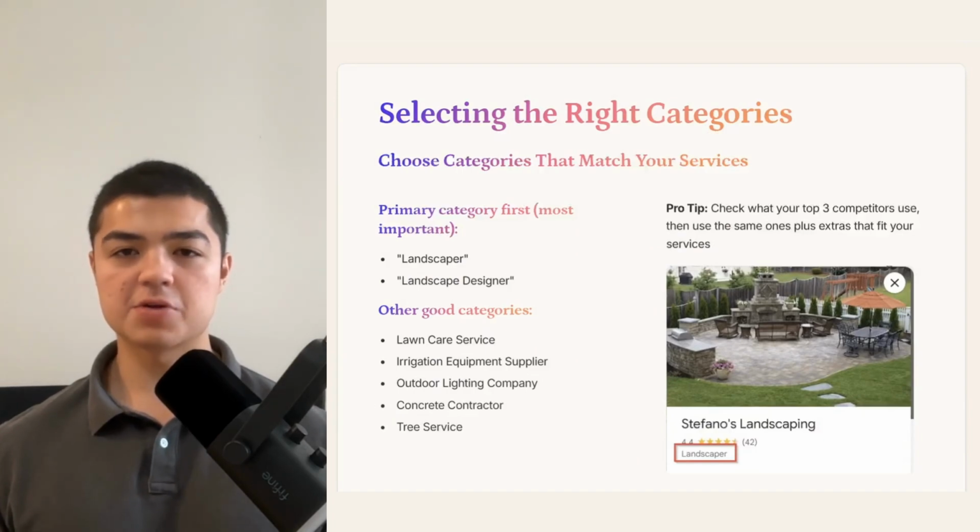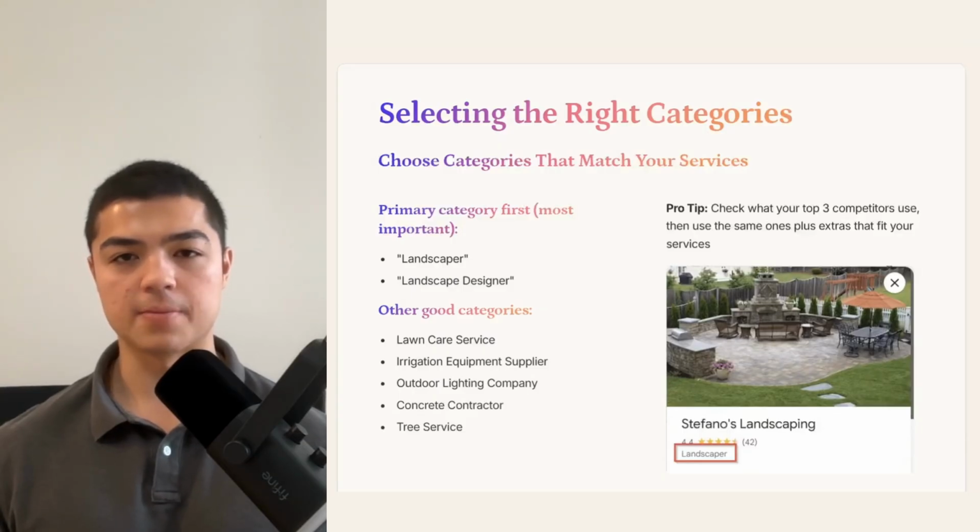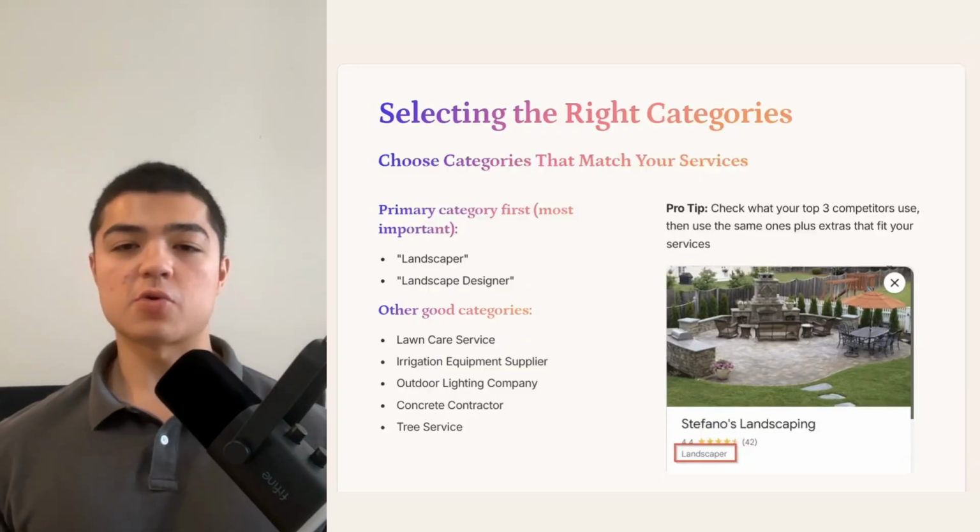Some important categories for landscaping companies include landscaper, landscape designer, landscape architect, lawn care service, and so on. Only choose the ones that accurately represent your services. The order of your categories matters because Google is going to give more weight to your primary category, so make sure your most important service is listed first. If you primarily do landscape design, make that your primary category. If you focus more on maintenance, put lawn care service as your primary category.